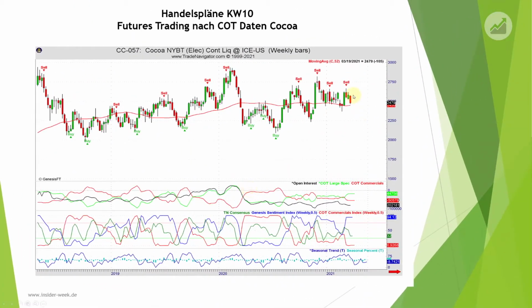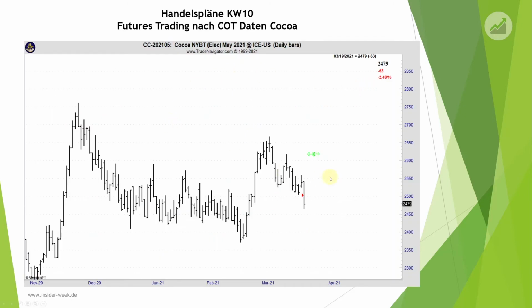Next market, cocoa. As explained in last week's video, we are observing a resistance level here. And in harmony with the seasonal trend, we found the possibility for a short position. We used that possibility and our entry pattern was available. We went short 10 contracts in this market. And how exactly we are now managing this position, that is something that we are discussing in our regular trading plans.